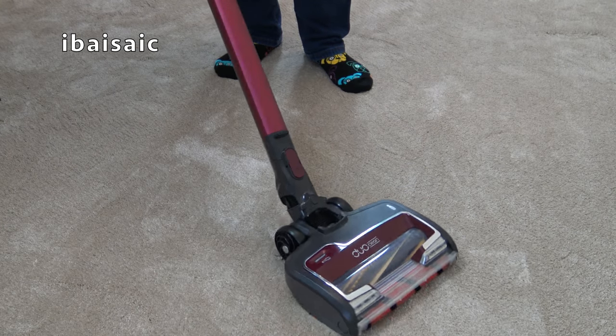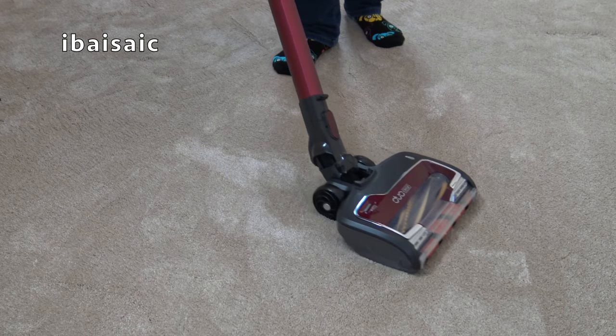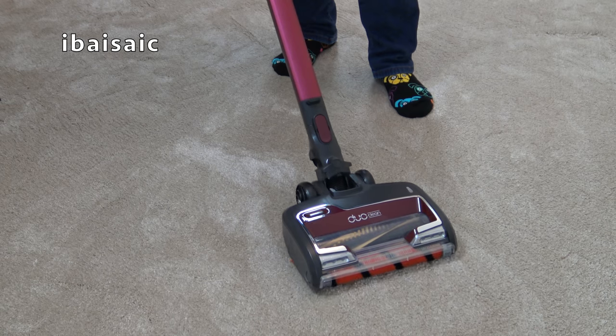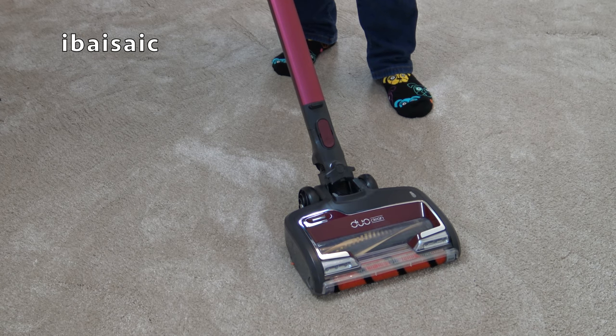So even on boost, I could still move the head of this Shark DuoClean vacuum very easily. So this is certainly one I'll be able to use for my day-to-day vacuuming.